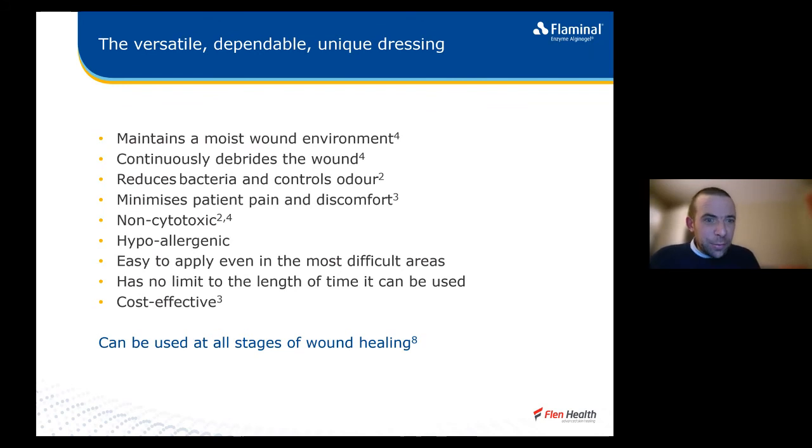I've touched on it a few times through the presentation, so Flaminal has no limit to the length of time it can be used. Again, just to re-emphasise, it doesn't follow typical antimicrobial guidelines. You can continue to use Flaminal as long as the wound is progressing in line with your healing objectives.